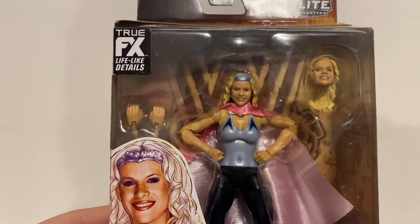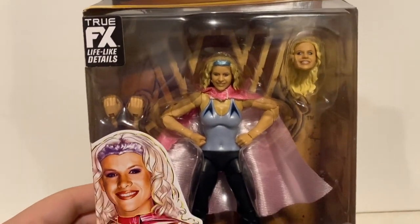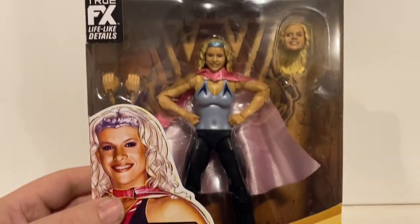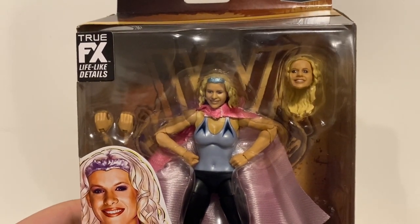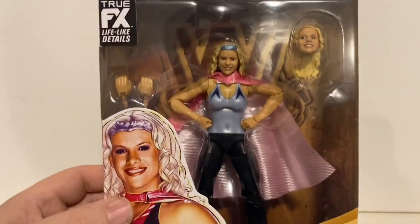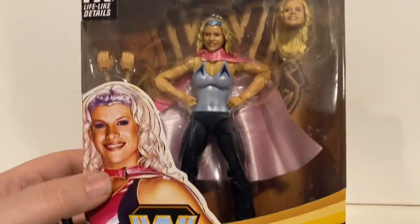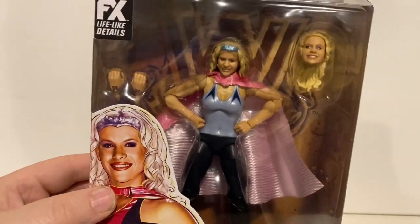When he first said that he found this and asked me if I wanted it, I wasn't sure. I was kind of like, I do want Molly Holly, but I don't really know that I need the Chase. But then when he told me he got it for the sale price of 10 bucks, I was like, all right, whatever. I'll take it. Why not, right? I mean, we already have the Ken Shamrock Chase. You know, maybe we can start a little WWE Chase collection.